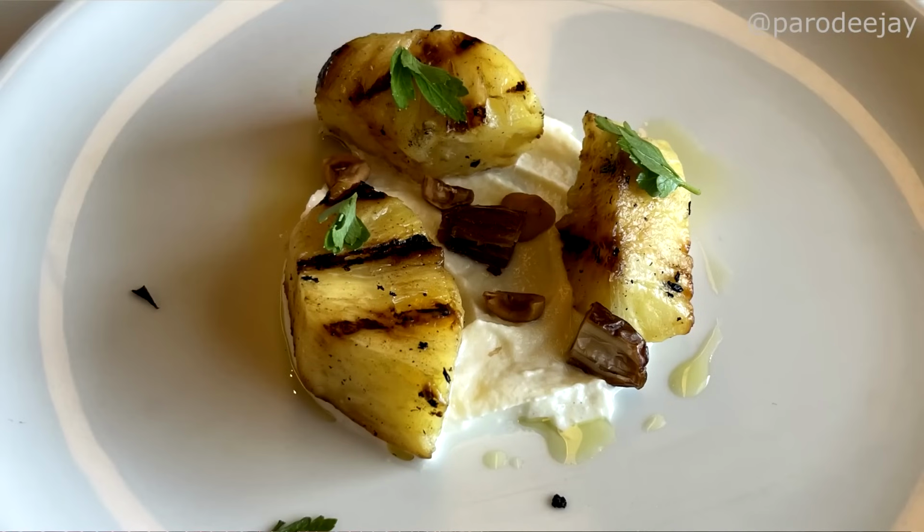I had some pineapple. Underneath that pineapple was ricotta, and there were also some hazelnuts and some dates in there. Overall, pretty good. The ricotta didn't have a lot of flavor, but it was a nice creaminess. The pineapple had been grilled, and I couldn't tell if it was charcoal or propane, but it tasted like it had been put on a grill. A little weird, but pretty good overall. I'd probably get it again.